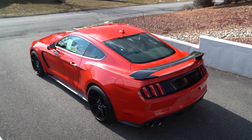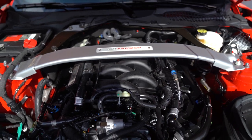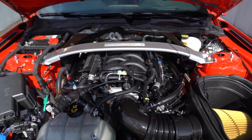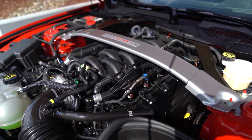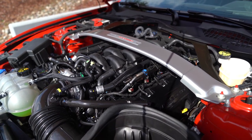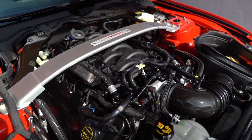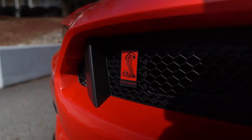So the 5.2 liter Voodoo V8 features a flat plane crankshaft, along with dual overhead camshafts and variable valve timing. The factory rated output from the Voodoo is 526 horsepower and 429 pounds of torque. The car is equipped with fluid coolers for the engine, transmission, and differential. Power is sent to the rear wheels via a Tremec 6-speed manual transmission and a Torsen limited slip differential with 373 gears. The window sticker, manufacturer's literature, 2 keys, and an owner kit are all included in the sale.